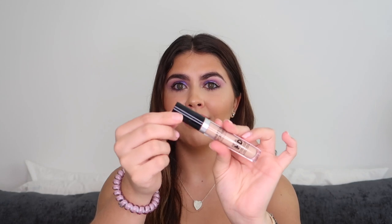The only other complaint I have about this concealer, first of all, I love the shade range. It is a huge shade range. I think they have over 20 shades, which is absolutely amazing. I use 30, 31, and 33 depending on my skin tone and what I want for my under eyes or my face. But the only other complaint I have is that my concealer cap comes off.